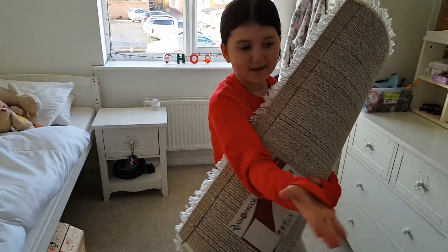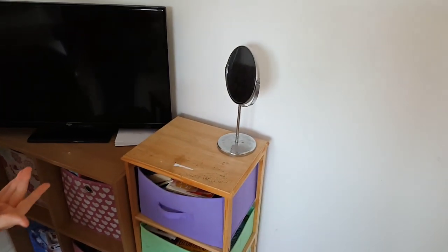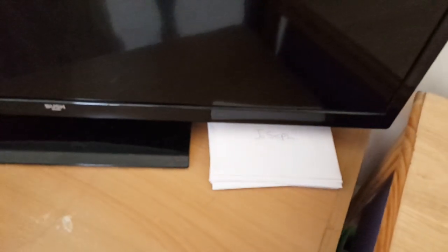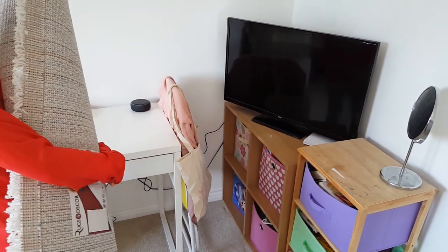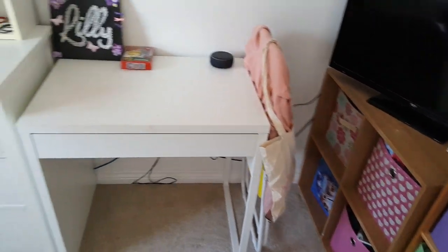So first when you come in, this is my little bookshelf I've got here. Little bookshelf. With lots of my books. Then I've got a mirror for doing my makeup. Then I've got letters, like Christmas letters, for all of my friends. For all your friends at school? Yeah, and then I've got a TV in my toy cabinet. And then here I've got my yellow chair, obviously. Totes obs.